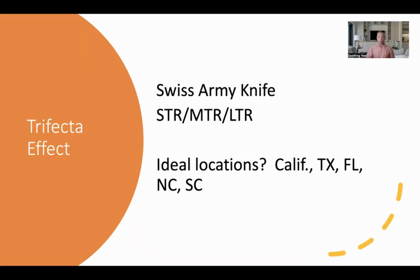Using this strategy, 2 to 4 units is what I call a trifecta effect. It's a Swiss Army knife. You could create this house hack situation with multiple profit-making entities: short-term rental, mid-term rental, and long-term rental. By the way, short-term rental is renting for less than 30 days. Mid-term rental is more than 30 days but less than a year, which, for those of you who do not know, is a new real estate asset class, the mid-term rental asset class. And of course, the traditional long-term rental is the annual lease for tenants.